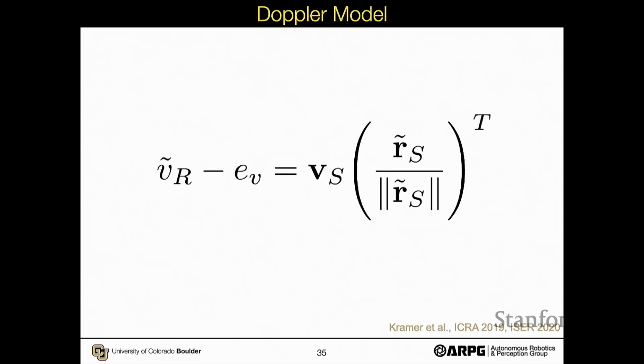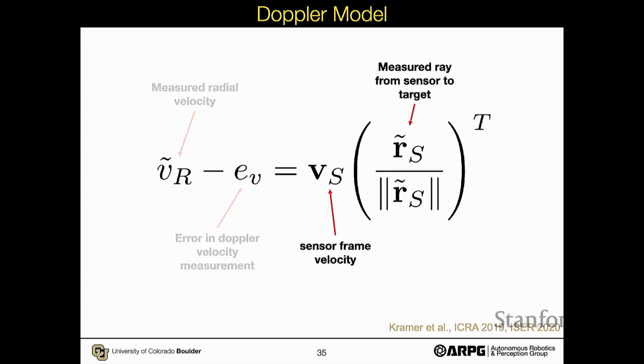So what we did was we came up with essentially a Doppler observation model for velocity. The true radial velocity of the target is the dot product of the local frame velocity of the sensor and the unit ray between the sensor and the target. It's possible to use this model alone to estimate the sensor platform's local frame velocity, but there's a large amount of noise in the Doppler measurements, which makes estimation from Doppler errors alone unreliable.